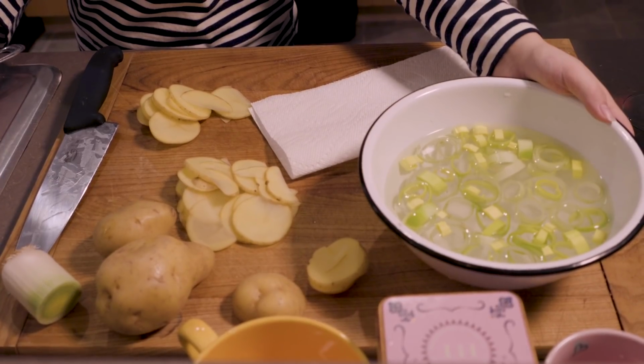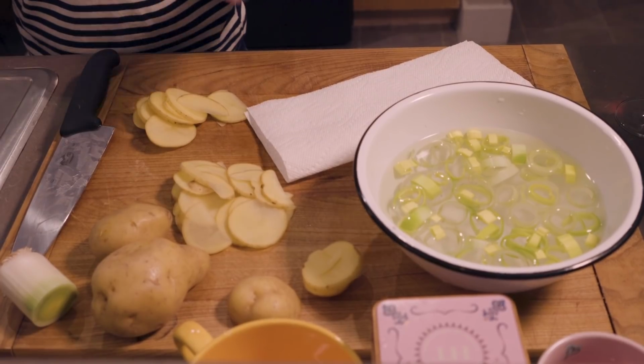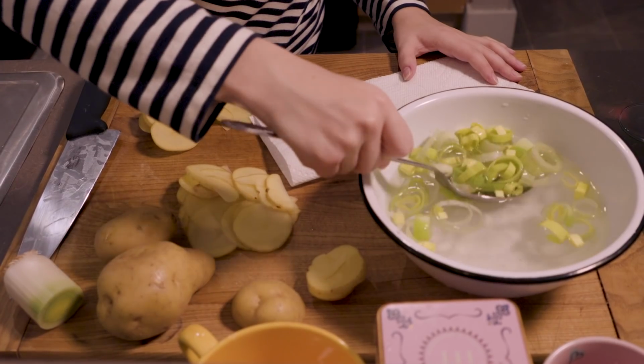So I have my leeks, and they've been sitting in the bowl for about 5 minutes while I was cutting my potatoes, and all the sand and grit has fallen to the bottom. I'm not going to strain it out in a colander, because then the dirt would all go right back on top of what I just washed. So I'm going to take a slotted spoon and scoop them out onto something else.